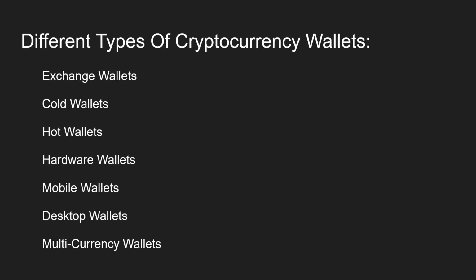Now here's where I'm going to jump right into the different types of wallets that are out there. There are the exchange wallets, which is a no-no. Do not think about keeping your money on exchanges at all. I'm just saying, do not keep your money on any exchanges. Exchange wallets, cross that out. You're going to be seeing a lot of things: cold wallets, hot wallets, hardware wallets, mobile wallets, desktop wallets, multi-currency wallets. That may all sound crazy, but there's two main wallets that you really need to take a look at, which is what I'm going to be talking about inside of this video.